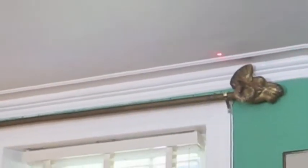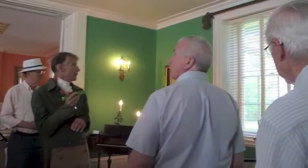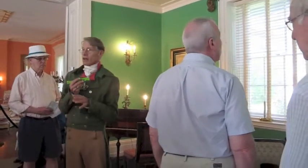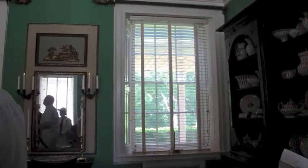1931 restoration, when they opened this originally as a house museum, they didn't know some things we know today. One of the things we've learned is that most of these villas or country seats did not use curtains. They preferred the Venetian blind. Interestingly, Venetian blinds end up in this city. This is the first city in the United States to have them because we're the first to make them. They're being made in 1759 here.